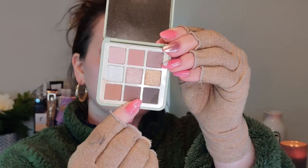And then I'm going to take that original color and just blend over that just to make sure it's all blended out. All right, then I'm going to take this deep brown here in the middle and put that on the outer third. And if I need to go darker, I will use that other color.